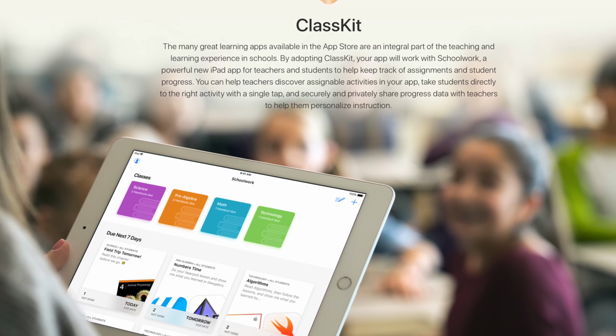So those are the four biggest changes in iOS 11.4, but I want to jump straight over the changelog now to read off some other improvements and fixes that Apple has included in iOS 11.4. First, it enables teachers to assign their students reading activities in iBooks using the Schoolwork app. Fixes an issue where certain character sequences could cause Messages to crash. This is likely referring to the black dot bug that popped up just recently.